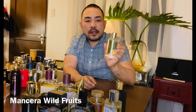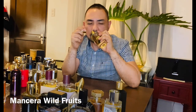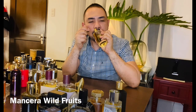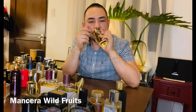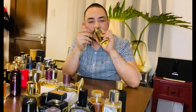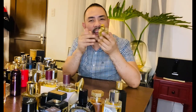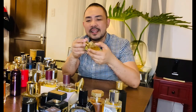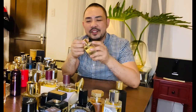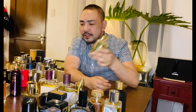This one is Mancera also, and it's Wild Fruits. When I first bought this, I didn't really like it, but now I really love this because it's a fruity fragrance with some violets, and violet smells a little bit like gasoline. So the fruitiness and the gasoline smell contrast with each other, and it's a very unique fragrance, I think. So I'm gonna keep this.